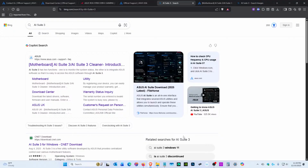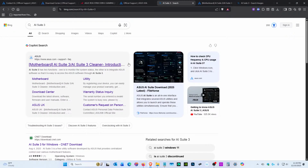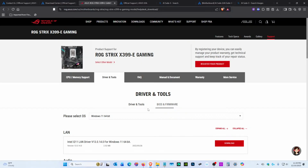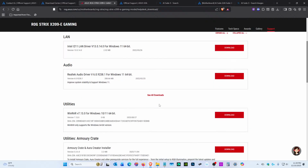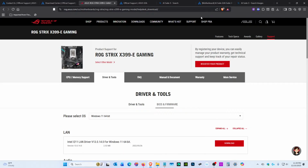So anyhow, like I said, can't download this from their website anymore. They got it off. It's not on the Windows 11 section for drivers. It's not there, and it's not on Windows 10 anymore either. They took it off.